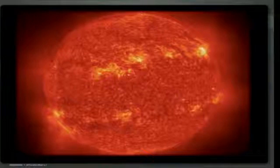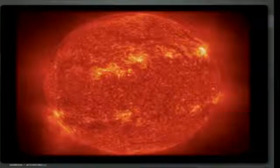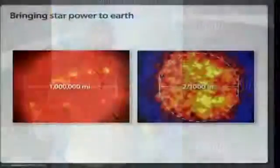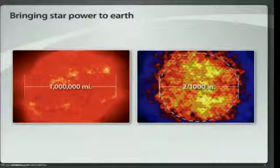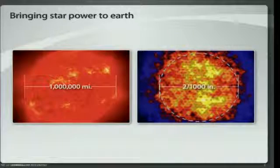Our goal is to make a sun, a miniature sun on Earth. Our sun is about 1 million miles across, and we like it to be far away. It's about 100 million miles away, and we like that. We're sort of the Goldilocks planet. We're not too close. We're not too far. It's just right for life on Earth. But the problem is it only works because it's really big. It works by gravitation. The hot hydrogen gas just smashes together through gravity until you get enough pressure and enough temperature that you get fusion burn.